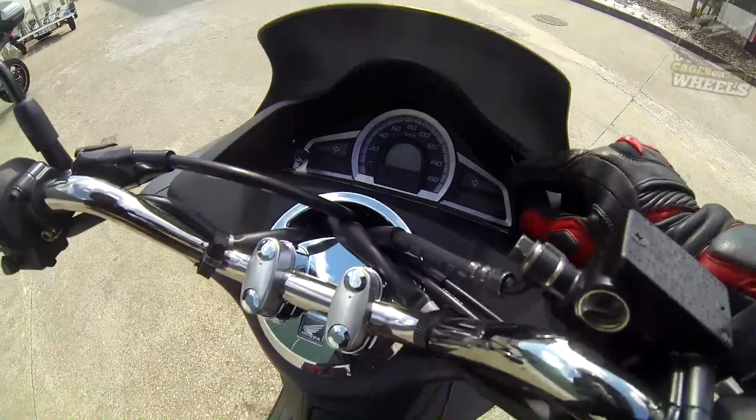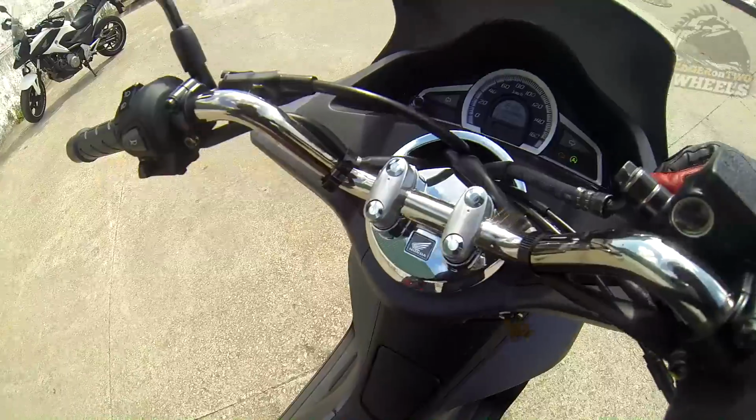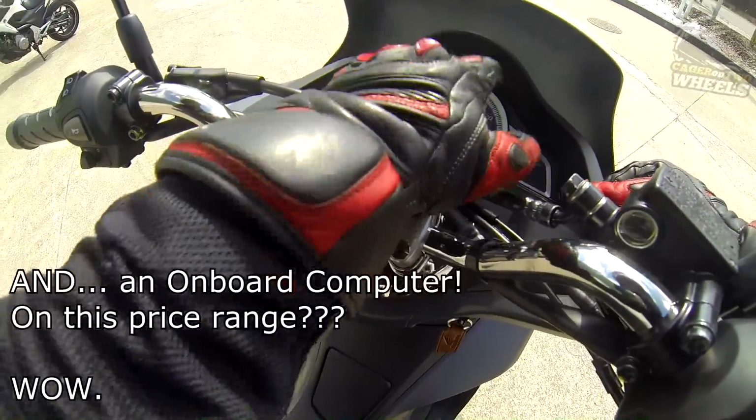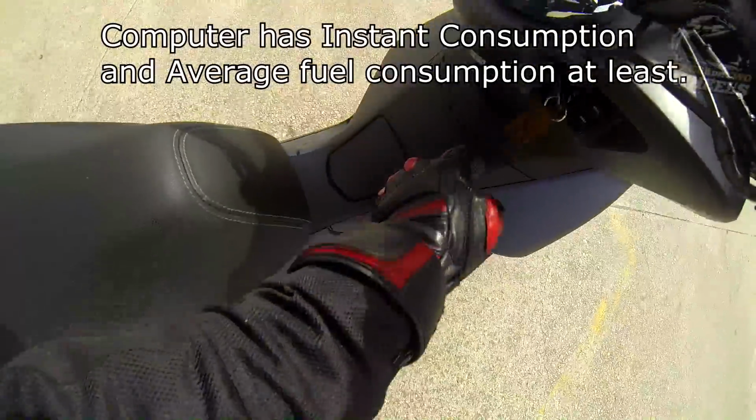So, instrument panel. It's new, it's got a little aluminum thingy, it's fresh, and it has also been improved with the inclusion of a clock, which is not very usual for this price range. Next up, fuel.